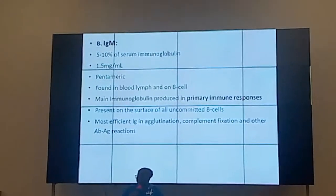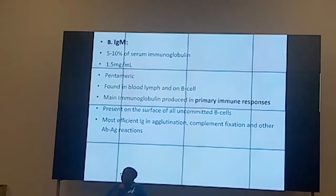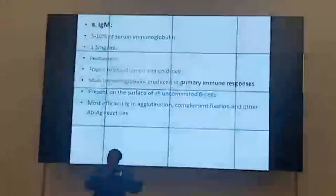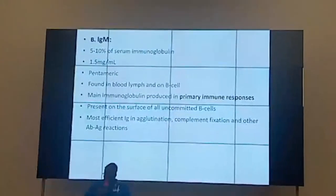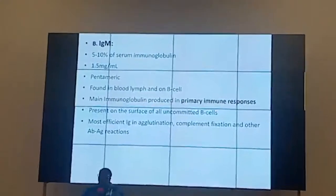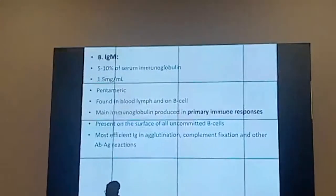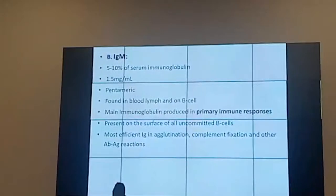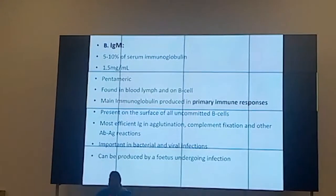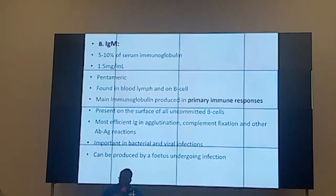So this is why these ones are more efficient, because they make bigger immune complexes, isn't it? And then those immune complexes can actually activate the immune response. So this is why this one is more efficient at agglutination, complement fixation, as well as antibody antigen reactions. Okay, so it's the same thing, bacteria and virus, isn't it? This one can be produced by a fetus undergoing infection.